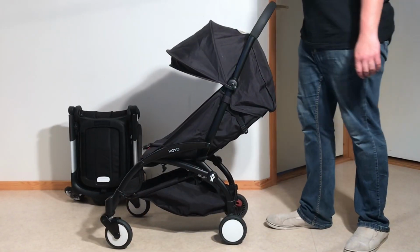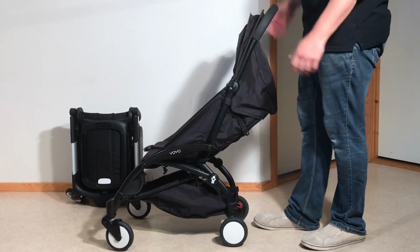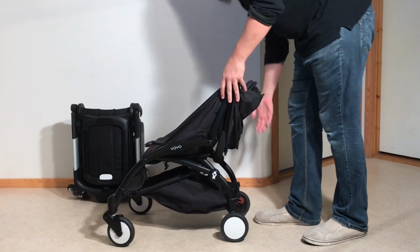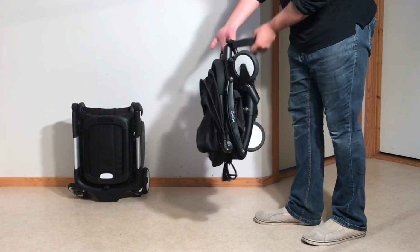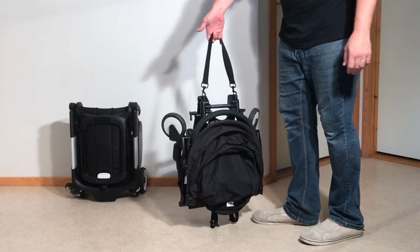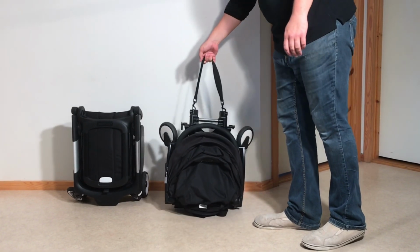Babyzen Yoyo, by contrast, has a very simple fold. It's really just 2 steps, and you can take them in whatever order you find best. I like doing the handle first. Just drop the handle, reach underneath, and there is a catch. The whole thing just snaps together like this. And then rather than that long suitcase handle for wheeling your stroller around, you have a strap you can throw over your shoulder.